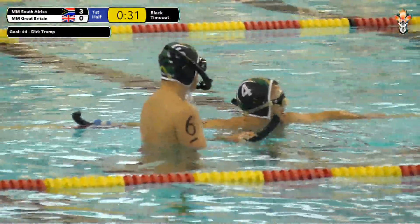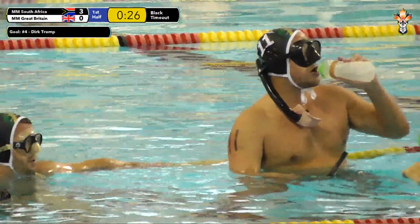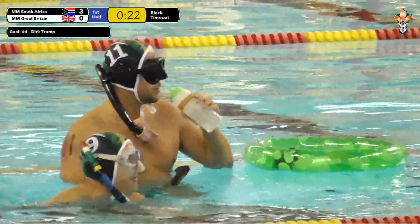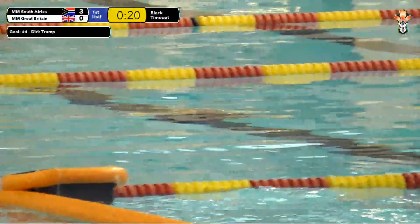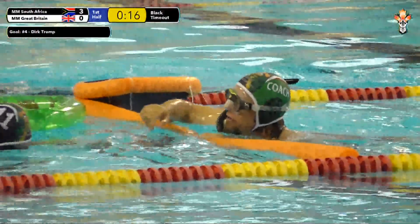Great Britain just needing to really convert when they're in the final third for the South Africans in their defensive area. Just pushing them back all the way, but then the resolute defence from the South Africans just making it so Great Britain aren't able to get that momentum boost that one goal would surely give them.